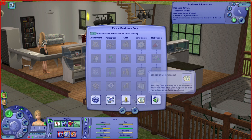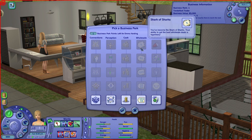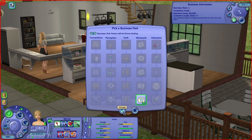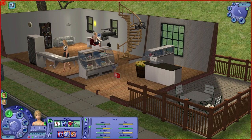I'm kind of torn between these two. Obviously, cash is never bad. Wholesale would really help us because we are buying a lot of wholesale stuff right now and it would be cheaper. I don't know. Okay, maybe let's do wholesale. I know it seems like cash would be the better way to go, but I'm gonna do wholesale. I think that works. So when we go and buy stuff and restock it, it won't cost as much, which I think is great because right now we're buying a lot of stuff because they can't bake stuff.